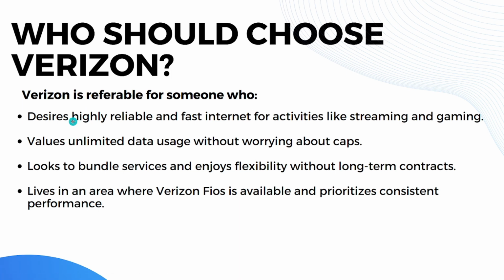So Verizon is preferable for someone who desires highly reliable and fast internet for activities like streaming and gaming, someone who values unlimited data usage without worrying about caps, someone who looks to bundle services and enjoys flexibility without long-term contracts, and someone who lives in an area where Verizon Fios is available and prioritizes consistent performance. So if you have all of these qualities, Verizon is the choice for you.